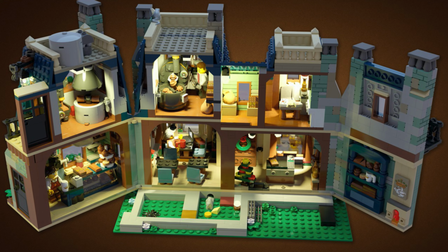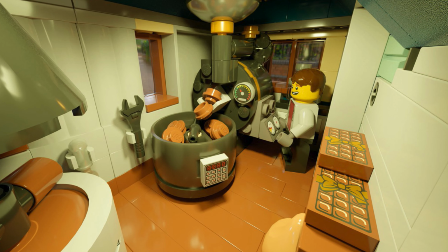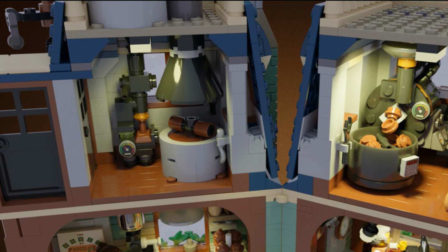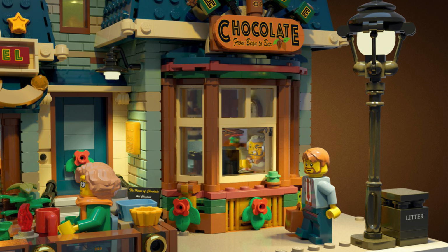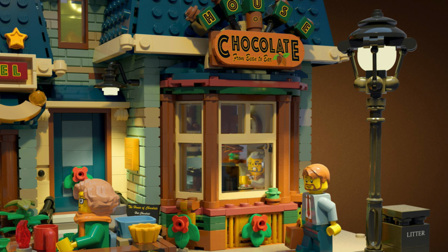I love how the House of Chocolate opens up and reveals the process of making chocolate, all the way from roasting to grinding, all the way down to compressing into the bars. This is unique. I like the way this looks. I even love the colors. It makes it feel warm and earthy.